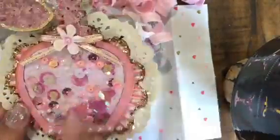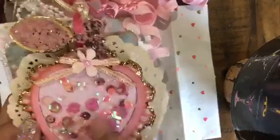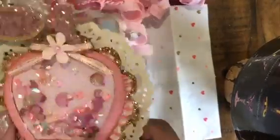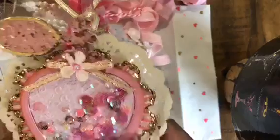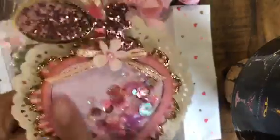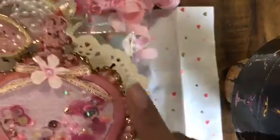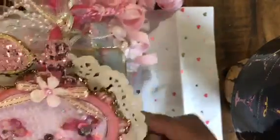The perfume shaker. Okay, Donna, when I saw you make these, I literally went on AliExpress and I bought myself one of these dies. So I was just like, wow. I love perfume bottles. I love making miniature perfume bottles. I love cutting out perfume bottles. So pretty. And then here's another one of her rosettes that I'm just in love with.